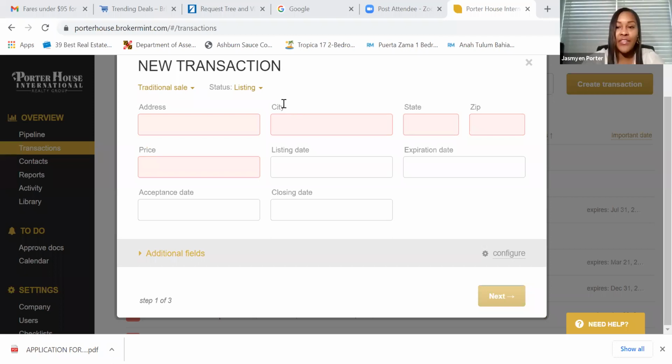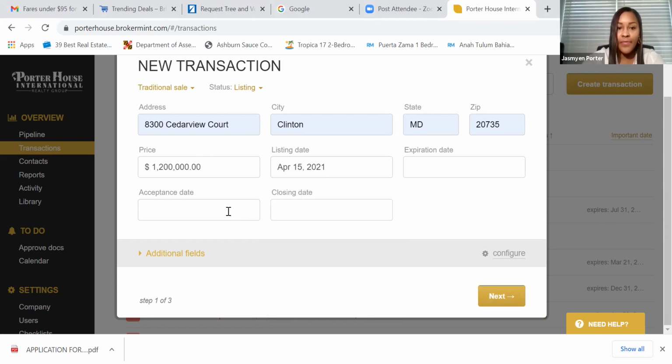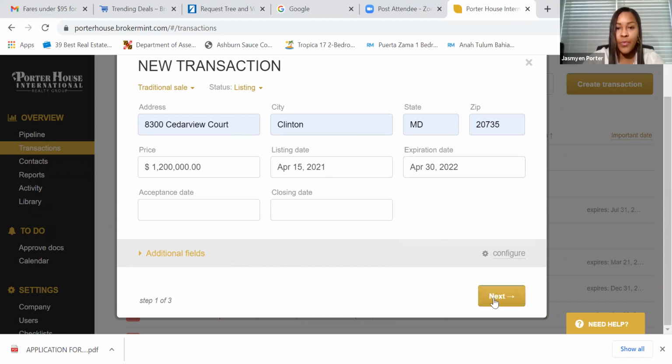All right, I'm going to go ahead and begin to share my screen with you guys. And as promised, we're going to do a new transaction from the listing side. Last week, we worked on the buying side. Today, we're going to do a transaction from the listing side. And I'm simply going to choose that address there. All right. Listing date, we're going to choose today's date. Our expiration date, we're going to take that a year out. All right, so now we're going to go to next.